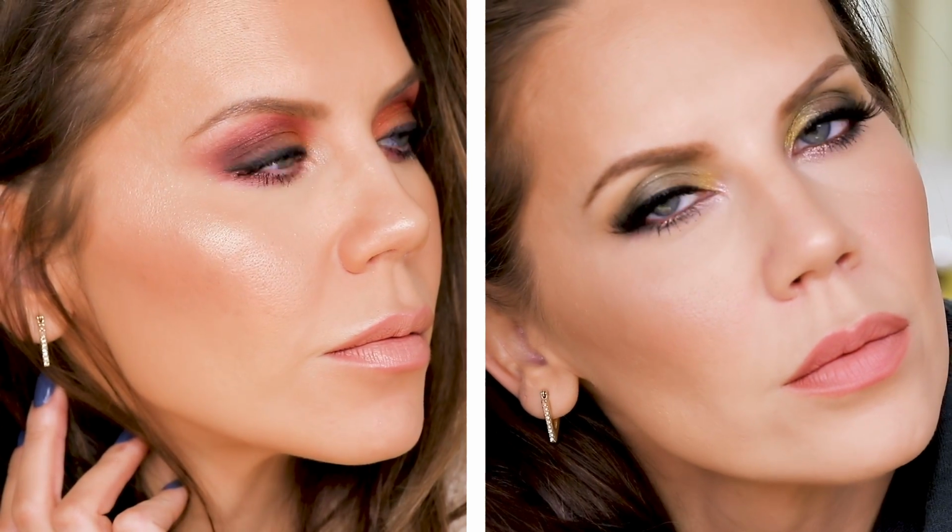I am going to be showing you how I got this beautiful eye look using about 12 eyeshadows. It was a little bit complicated. I'm going to walk you through it. I recently started playing with this new palette.